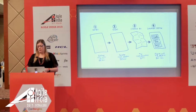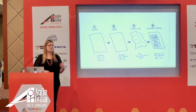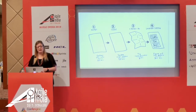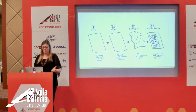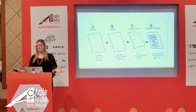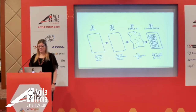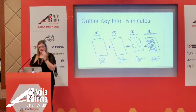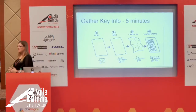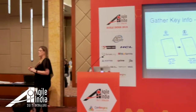So what you will actually do is this four-step sketching. And what we normally do is that we gather key info in 20 minutes, we doodle rough solutions in 20 minutes, we try rapid variations in 8 minutes, and we figure out the details in 30 minutes. We don't have that kind of time, so you have to be quick. So the first thing we do is gather key info, and you have only 5 minutes for that instead of 20.